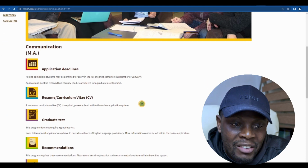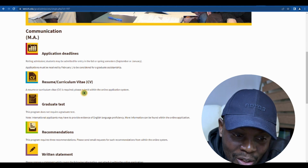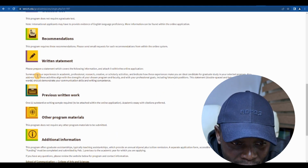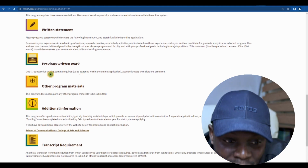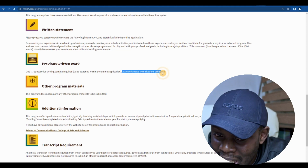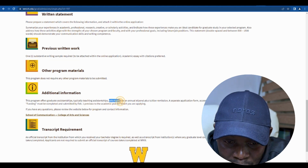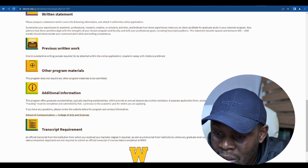Now, if you continue looking, even communication, if you want to study a master's in communication, some of the items are equally waived, like does not require a graduate test. They require recommendation, and then they equally require you to summarize your academic experience in a written statement. This one equally requires a written sample, like an academic essay, and you equally have to provide citations. And then they said this program offers graduate assistantship, typical teaching assistantship, which provides an annual stipend plus tuition remission. A separate application form is accessible on the program website.